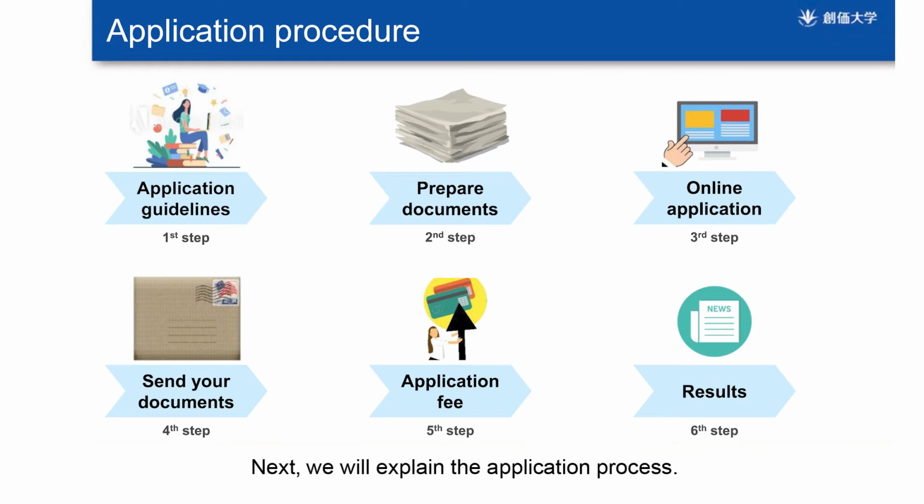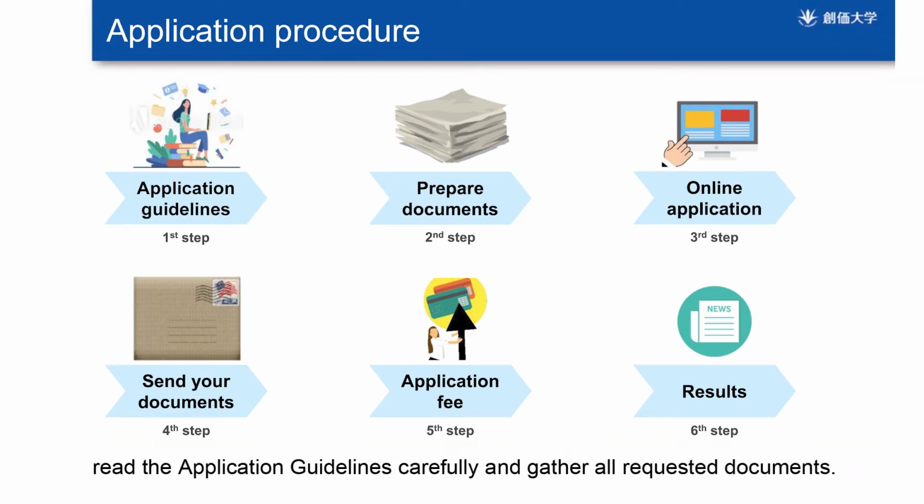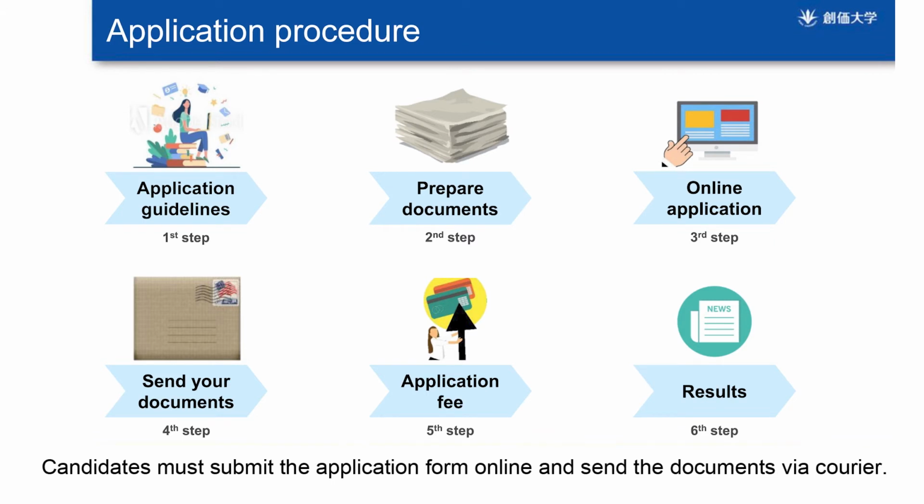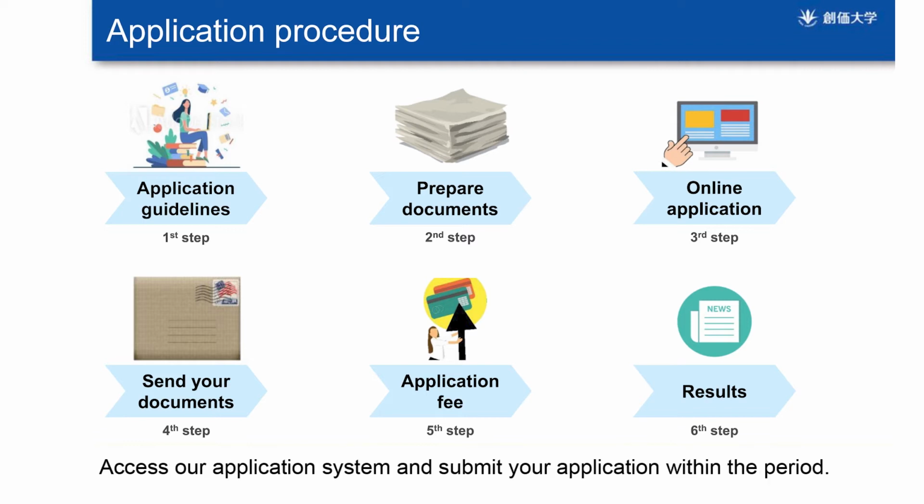Next, we will explain the application process. Access our website, read the application guidelines carefully, and gather all requested documents. Some documents may take time to be issued, therefore plan your application beforehand. Candidates must submit the application form online and send the documents via courier. Access our application system and submit your application within the period.